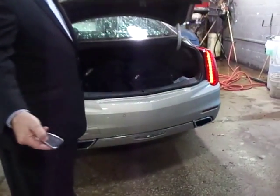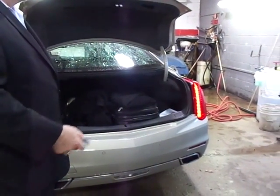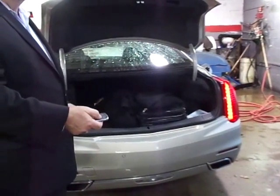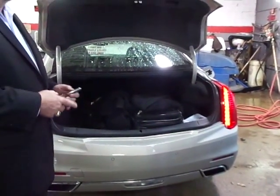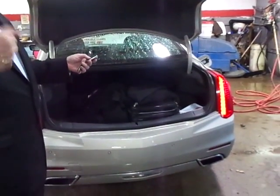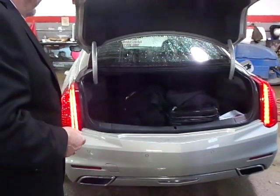They've added a double clicker for your trunk release so you don't inadvertently open your trunk. Hey, there's a big move. The XTS gets a hold button for the trunk release as compared to just a tap. I don't know how many times last year in my XTS I come out of the hotel, my trunk's open. You know, nothing was ever stolen, but it usually looks like this. So I got very lucky that I never had anything stolen.